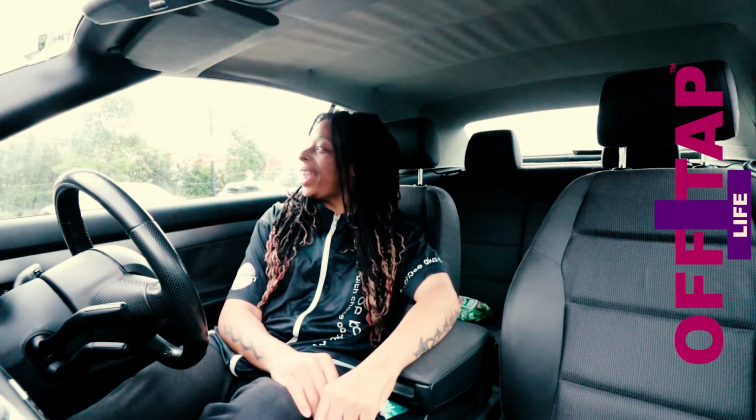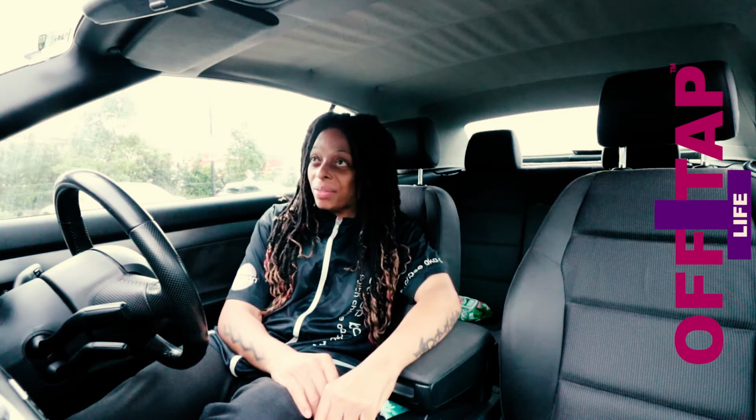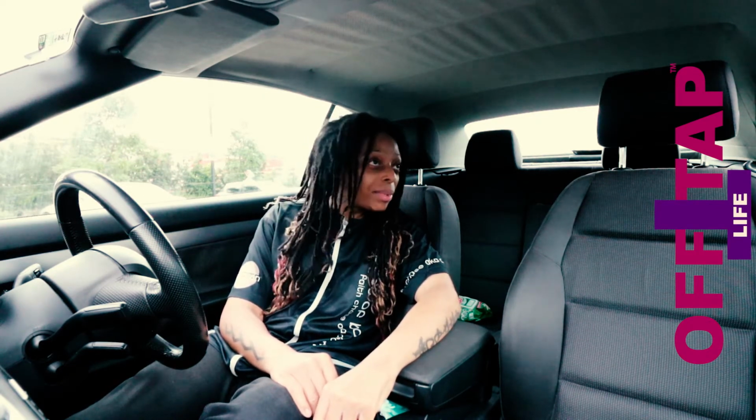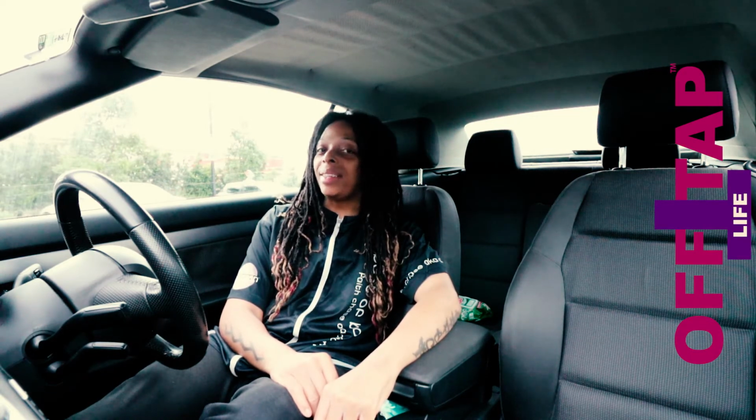I could have chosen anywhere to park in this parking lot too. I think if I chose a different angle, I might have been able to get a little bit more light too, but it's just overcast now. It's overcast, it's weird.